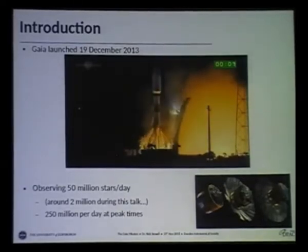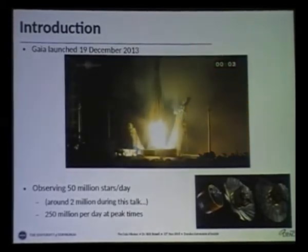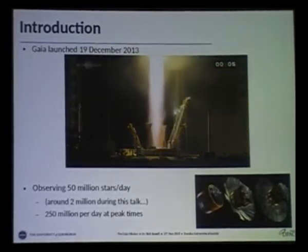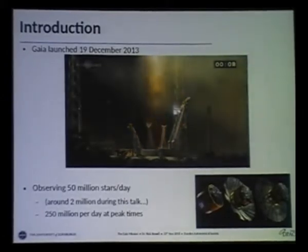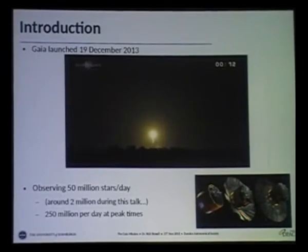Let's just play through the launch. It's a fairly quick journey to space. Within a few minutes, Gaia was put into a holding orbit around Earth at a couple of hundred kilometers altitude. The sun shield was deployed. Everybody breathed a sigh of relief when that mechanism worked.